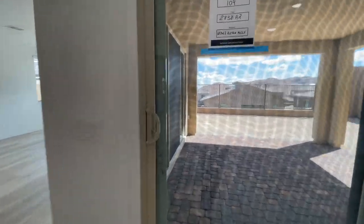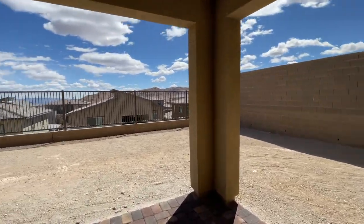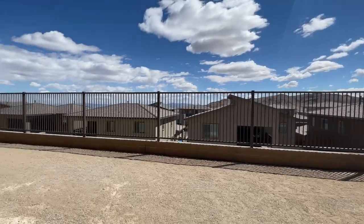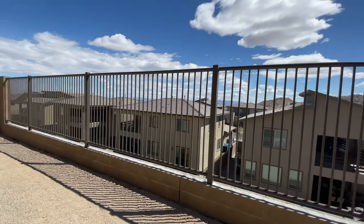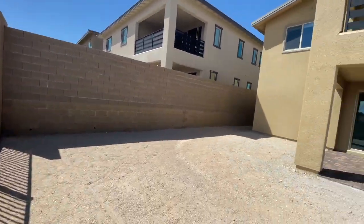Let's go take a peek outside. Backyard. The views are going to be from upstairs. Can't wait to go upstairs and check out the views.